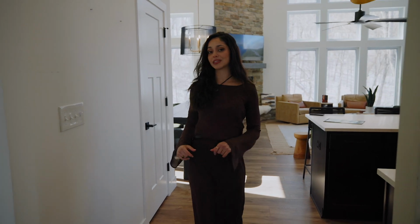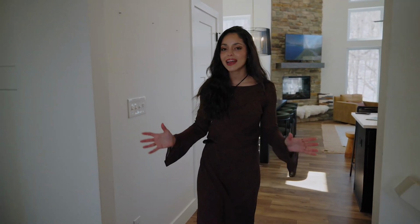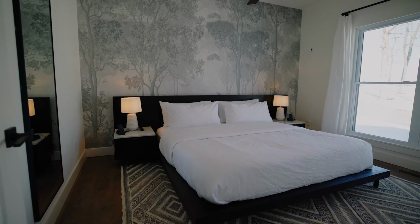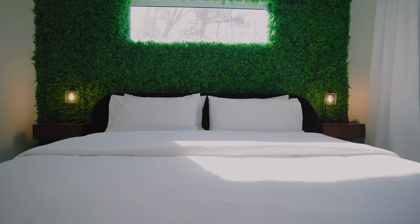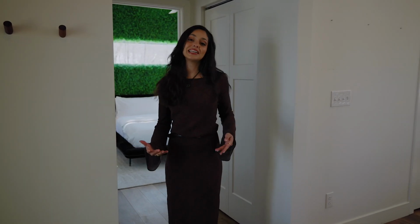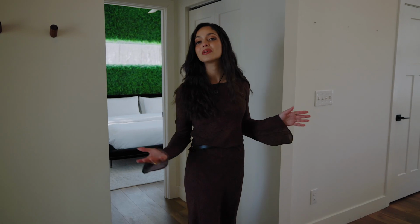There are 4 additional bedrooms in this home, so everyone can spread out and relax. 2 of those additional bedrooms can be found right here on this level, both featuring king-sized beds. We also have a washer and dryer for your convenience, so everyone can head on home with a suitcase full of clean clothes.